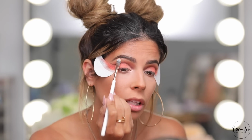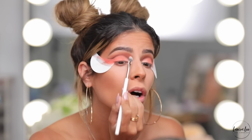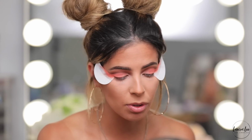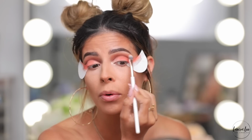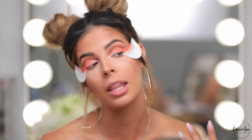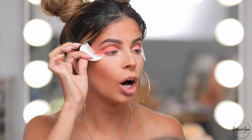And now I'm just gonna take that same brush and rub a little bit of Stark on the brow bone. I initially put Stark in the palette because whenever I came out with Cats, people really requested for my next palette to have a shimmery instead of a matte light shade in it, so that's what I did.